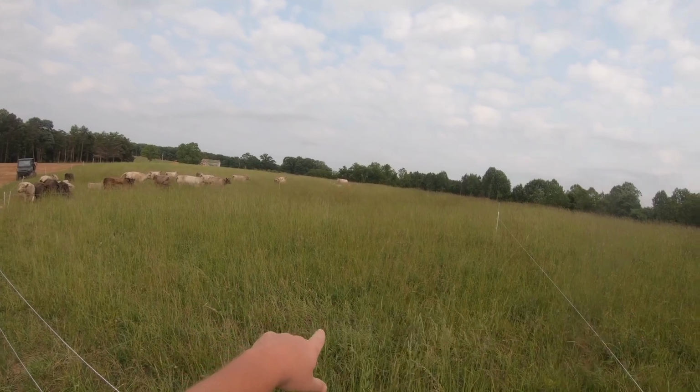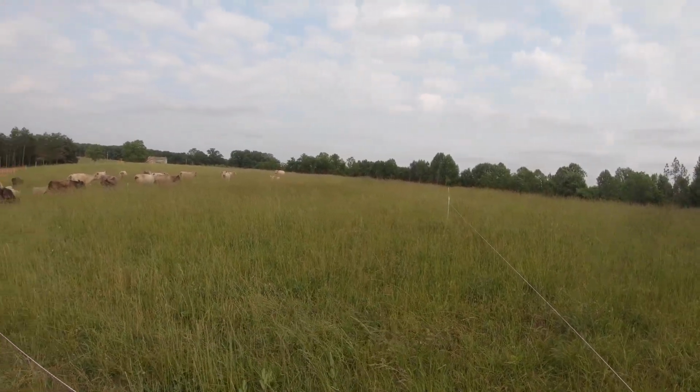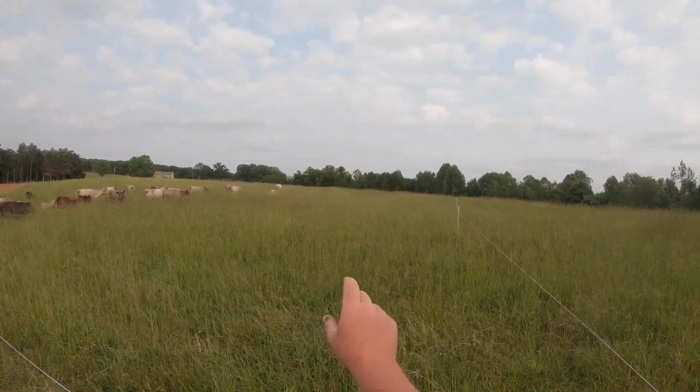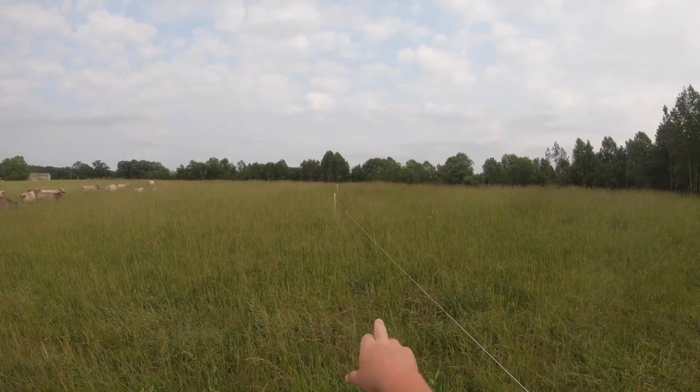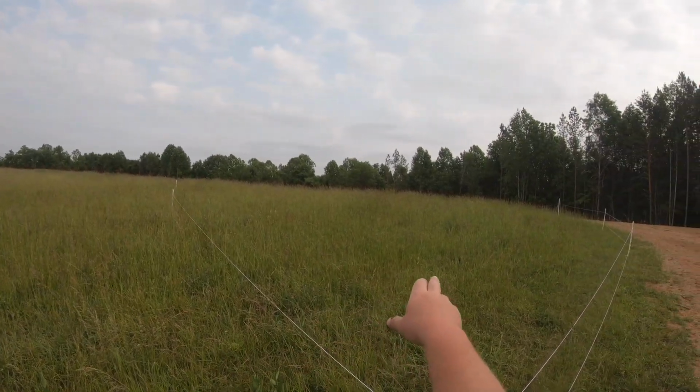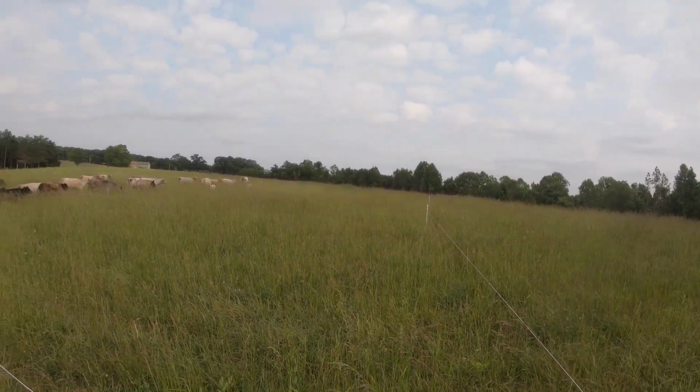I come back here, create another one, and then tomorrow morning that one right there will be reeled up. The cows will be in this tomorrow, and then once I reel that one up, I'll just do the same thing I did this morning. Go over here, put a new strand, and you kind of always have a pasture in front of you.